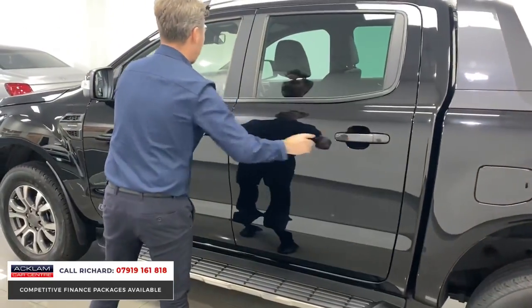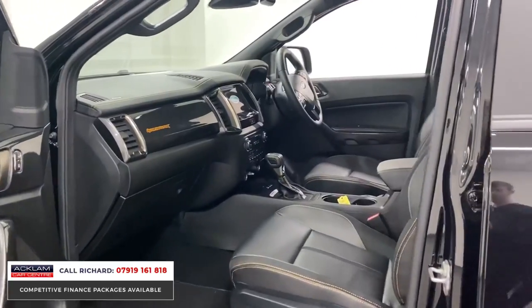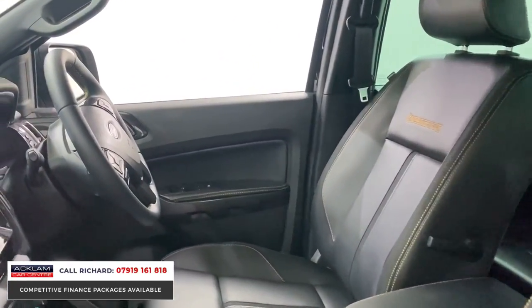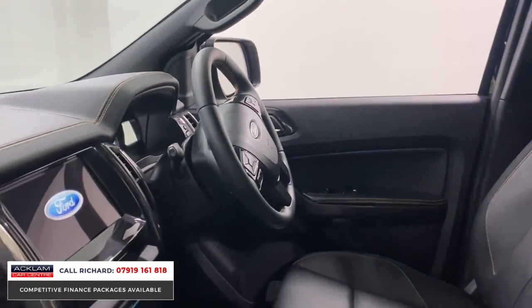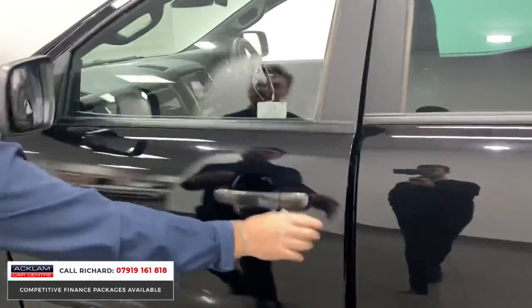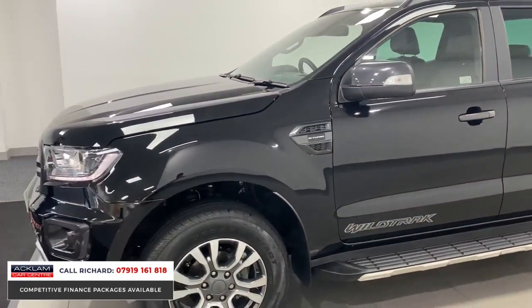Leather interior, keyless entry, heated seats, automatic gearbox, reversing camera, smartphone interface, digital climate control, air conditioning, digital interface behind the steering wheel. Just everything. So comfort is paramount in one of these. Brilliant driving position. Everything about them is just first class.